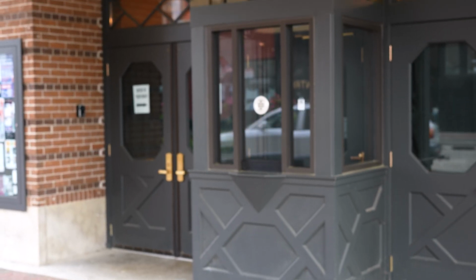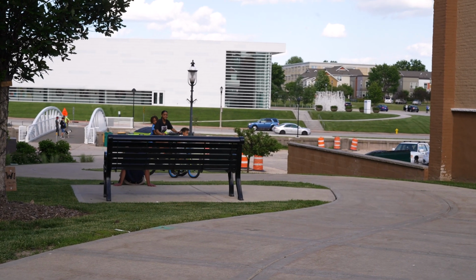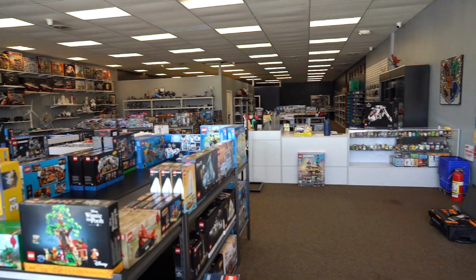So next up, we have a very unique shop. It's about a half-mile down Main Street away from the Bend. And it's actually a Lego store. One of the biggest Lego stores you've ever seen.